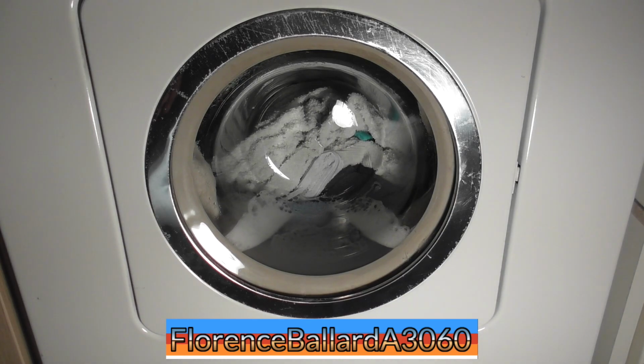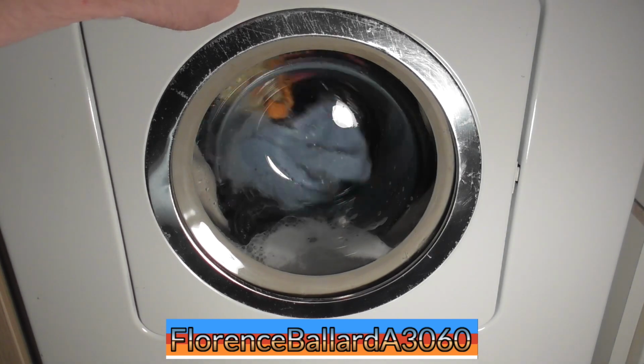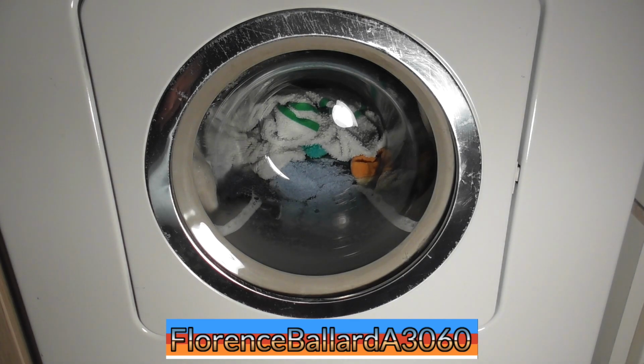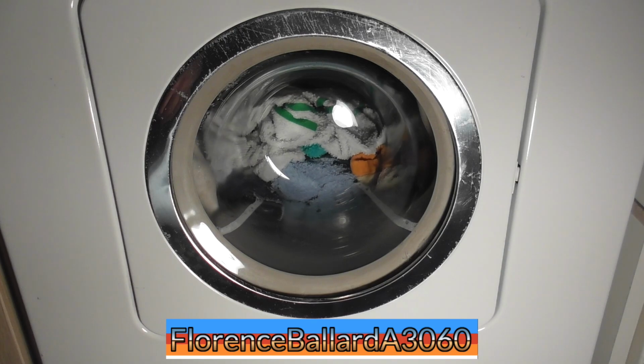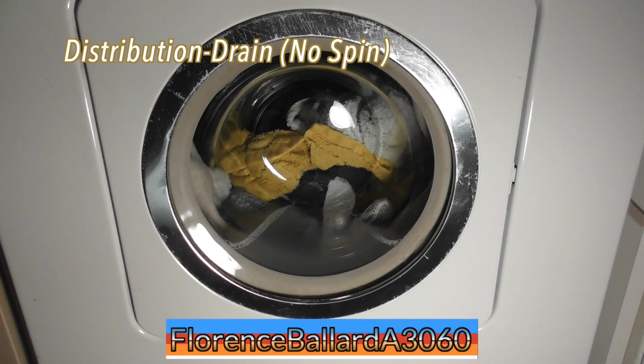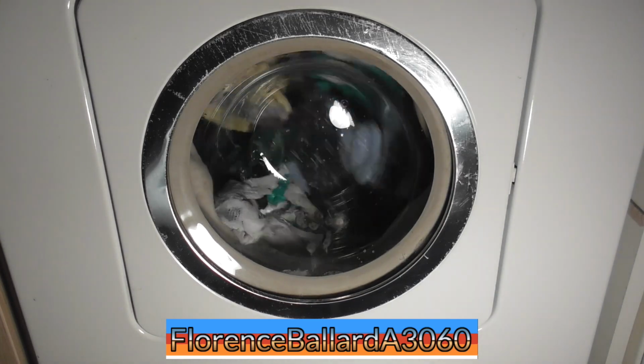Sometimes we do get a bit of a leak from the door seal, I think, because I haven't been using it for ages, but a nice deep level. Let me check that it didn't take any of that conditioner. Nice. We don't have that problem with this one. So it's just something with the A3060. That's the sound of the drain. Pump into the first distribution drain now. Well, second because we've done a pre-wash.